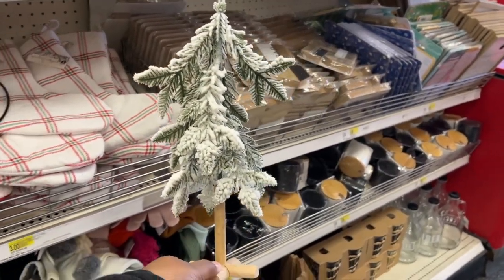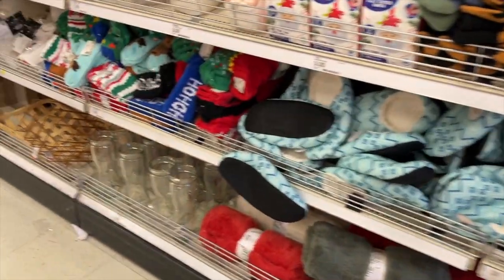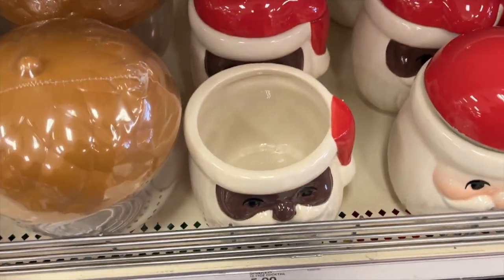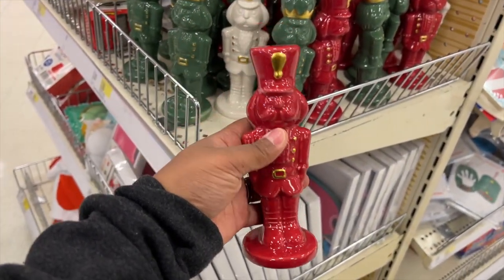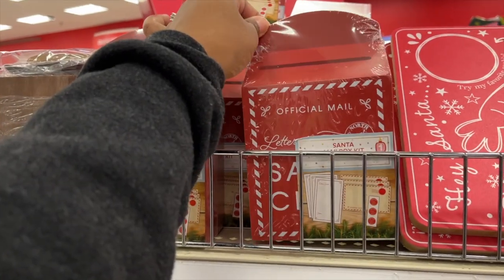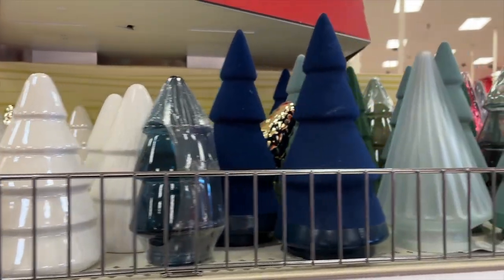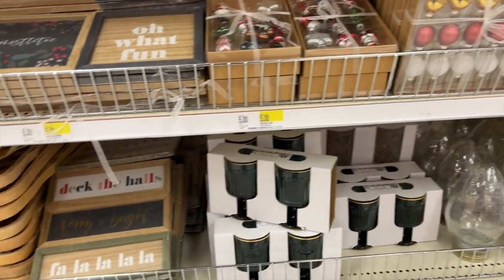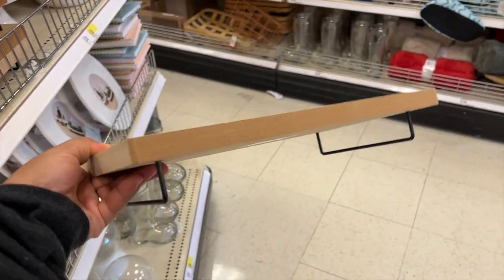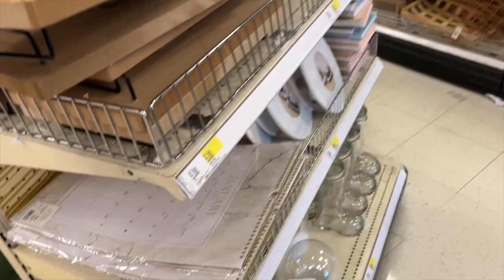Tabletop little mini tree. $3. I think these might be miniature cookie jars. Really adorable. $5. Yes, I love this. Look at this little. Oh, this is cute. A little Santa mail kit. More of these. Gorgeous, gorgeous, gorgeous. And then what I really loved was this tray. This is only $5. Look at that tray. Really nice. Really, really nice.